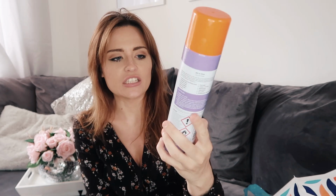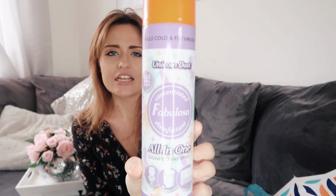Now I am fully on the Fabulosa bandwagon. I used to like Zoflora, I moved on with the... I keep calling it Fabulosa, and I find it great. I absolutely love the carpet sprays. I've got some of that from Home Bargains, and I got some of the all-in-one disinfectant spray in Unicorn Dust.